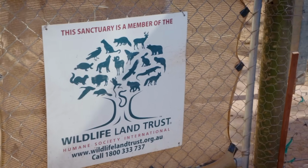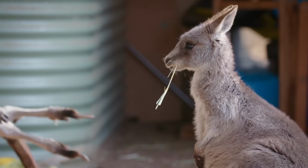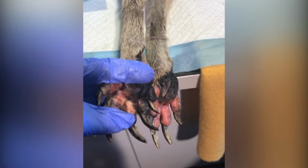Hi, Rosemary. Oh, hi, Audrey. Nice to see you. Rosemary and Steve are the owners of Possumwood. They've been rehabilitating wildlife, looking after kangaroos, and they've been doing this for over 20 years, which is amazing. Their role in the recent bushfires has been so important for these guys to recover in a safe place.